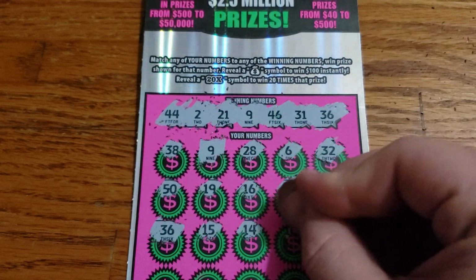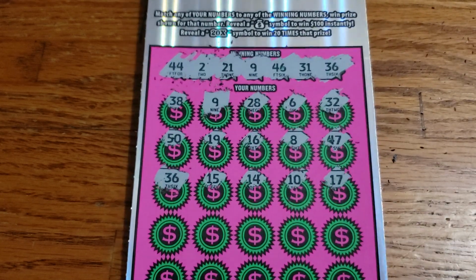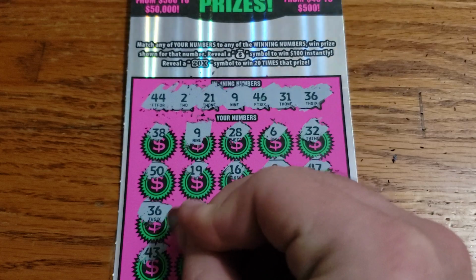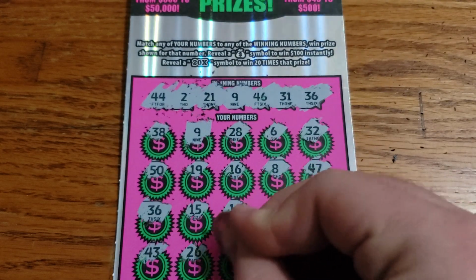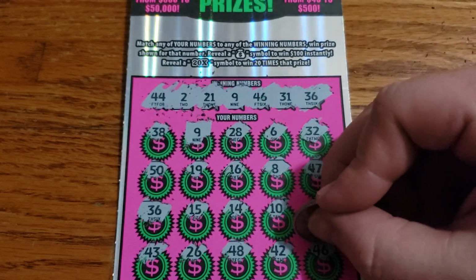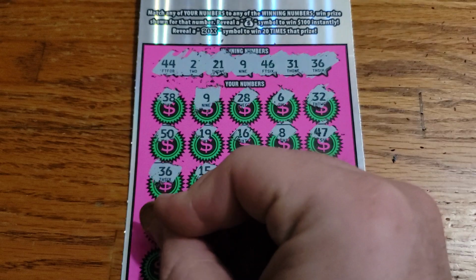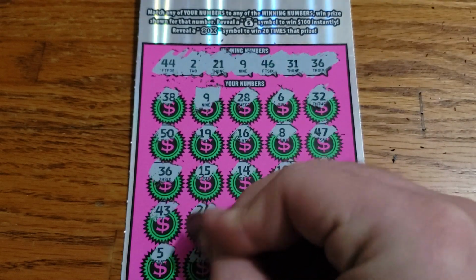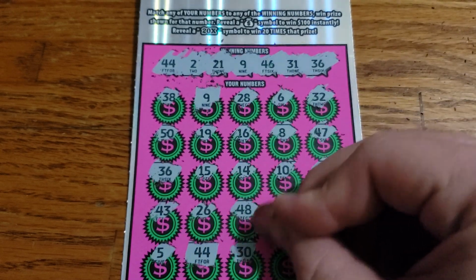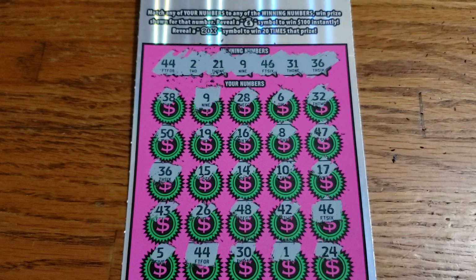15, 14, 10, 17. All right, guys, let's move up. We have two rows left, two matches. 43, 26, 48, 42, 46. Three matches. Last row. 5. There's my lucky 44. We got it. 30, 1, 24. All right, guys. So we got four matches here.